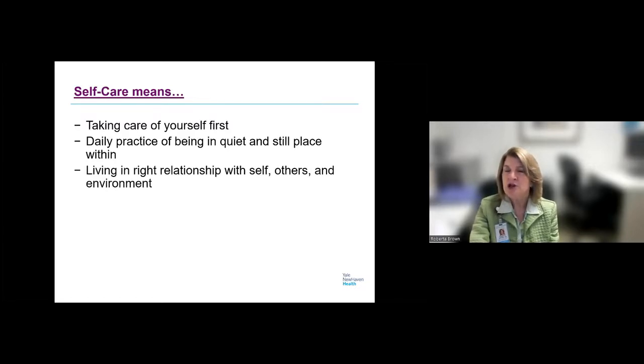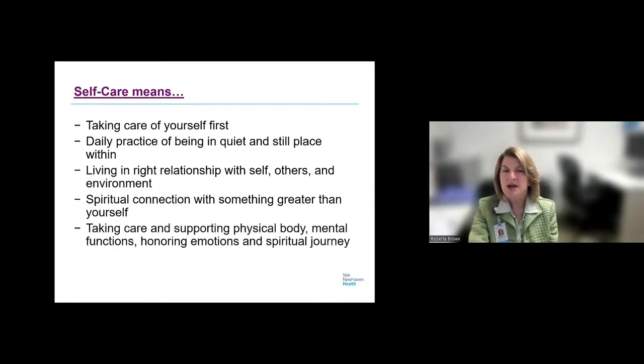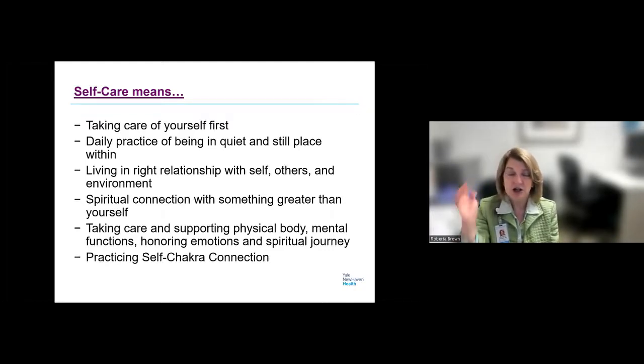Living in right relationship with myself helps me to be in right relationship with others and our environment. So when we're taking good care of ourselves, we want to take good care of our planet. And then having that spiritual connection with something greater than ourselves. Taking care and supporting the physical body, the mental functions, honoring our emotions, and being on a spiritual journey. And then practicing a self-chakra connection. So towards the end, I am going to teach you a self-chakra connection.